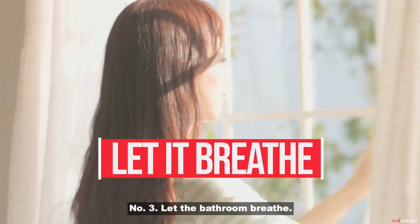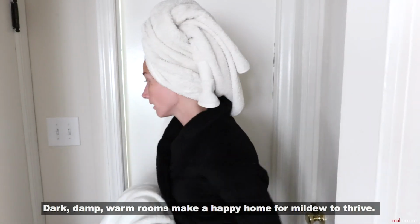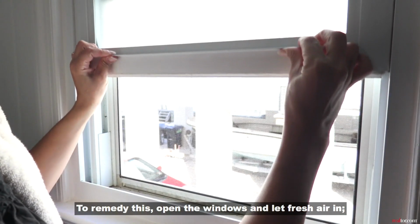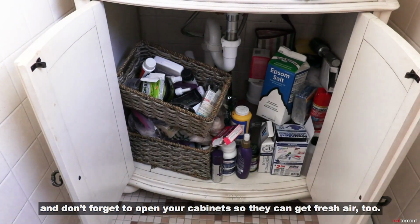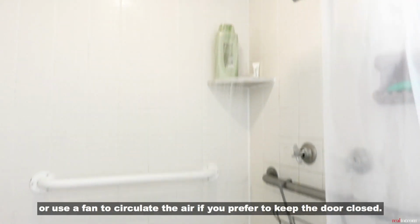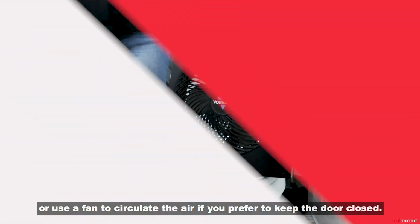Number 3. Let the bathroom breathe. Dark, damp, warm rooms make a happy home for mildew to thrive. To remedy this, open the windows and let fresh air in. And don't forget to open your cabinets so they can get fresh air too. If you don't have a window in the bathroom, keep the bathroom door cracked open when showering, or use a fan to circulate the air if you prefer to keep the door closed.